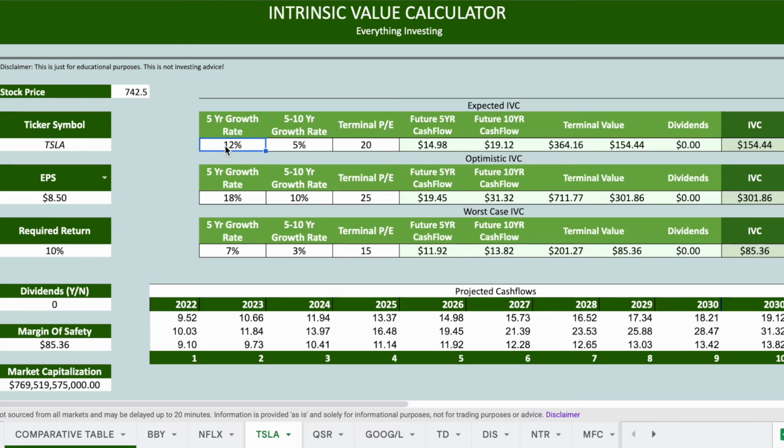So let's bump this up to 40% for the first 5 years and drop it down to, let's say, 20% for the 5 years after that. We have to be a little conservative here on a 20 PE. Yeah, the stock price should actually be worth about $804 per share. We're currently sitting at $742. So a decent upside there.